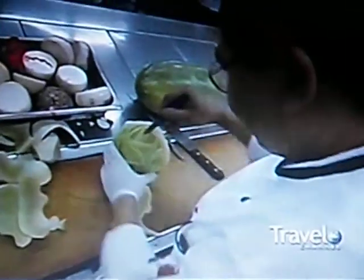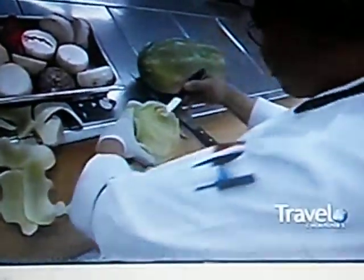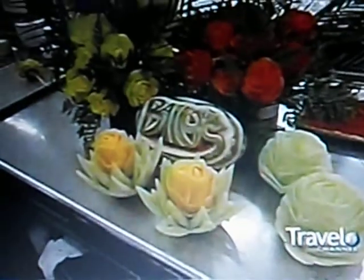Special care even goes into the foods you don't eat. Like this turnip, which is transformed into a red rose. Melons become masterpieces. A kitchen craftsman turns a block of ice into a splendid sculpture. And the finishing touches bring it all together.